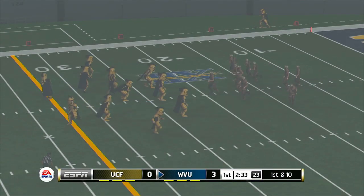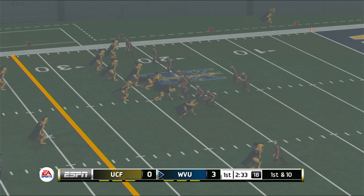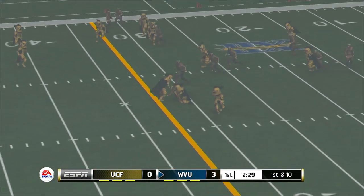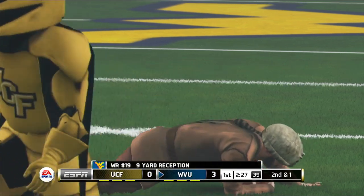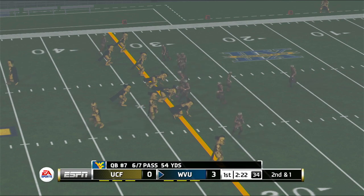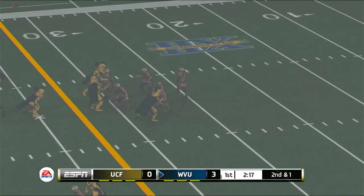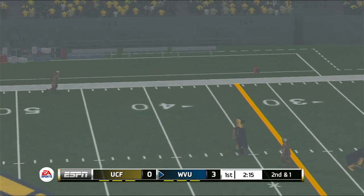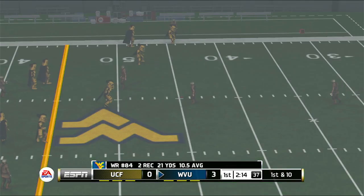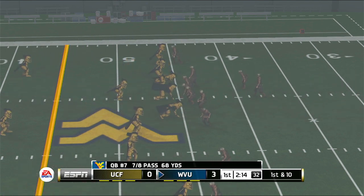First and 10, ball on the 22. West Virginia has a three-point lead. Here we go! 3-9 to go! Quick out to his receiver. Brought down at about the 31. Makes the grab and steps out right away. Not a real fancy play here, just a smartly run route, good protection, and a well-placed ball. Most times, you don't need much more than that.